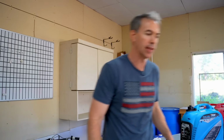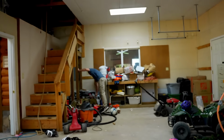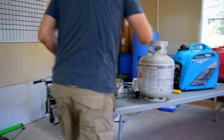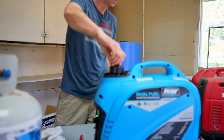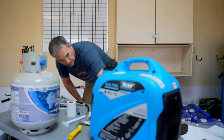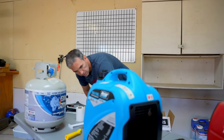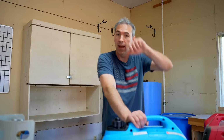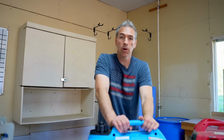Miracle of all miracles. Okay, so I'm gonna let it run about 60 seconds. While it's running, I'm gonna go get some of my propane tanks. All right, hey, not too bad. Started right up, can't complain about that. So as I sweat here a bit, now we're gonna do propane.